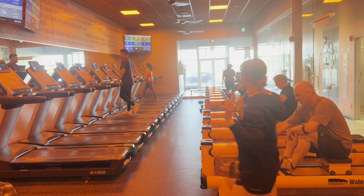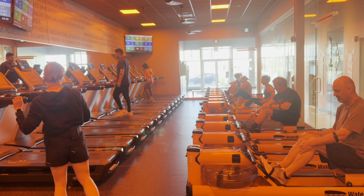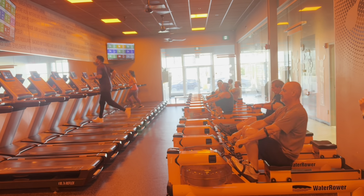Petit rappel, les rameurs, look at your distance on the bottom right corner. Match it or beat it in each round as you complete this. C'est parti dans 3, 2, 1, all out. Let's pick it up.